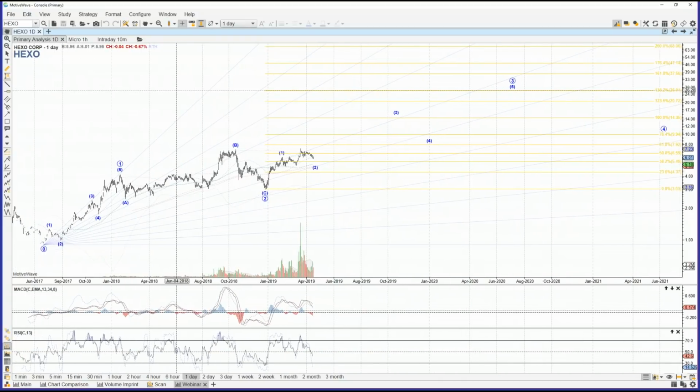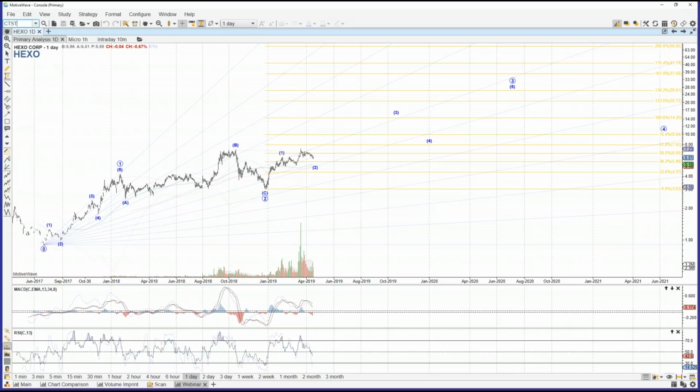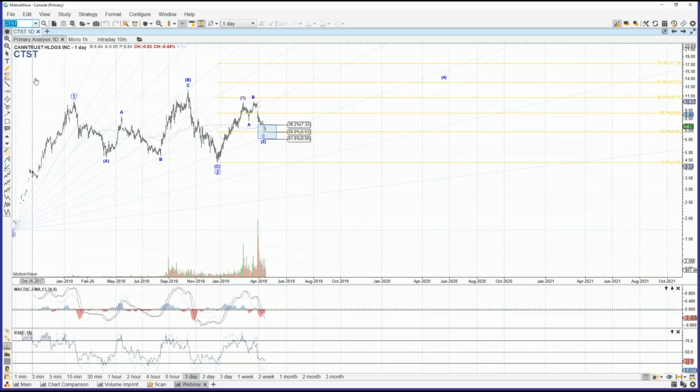Another larger name is Hexo Corp. This one is actually, whoops. Let me take a look at CTST first, then I'll come back to Hexo. I just want to look at this one because I like the pattern on this chart a little bit more than on Hexo. It's a little bit cleaner, but it's very similar to Hexo, so I thought we would take a look at this one first, just so you get an idea of the potential that matches this chart on Hexo.